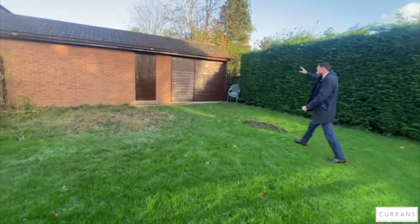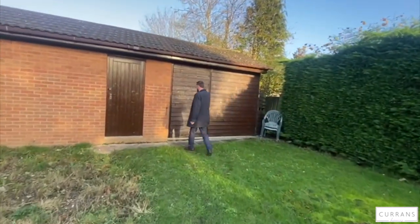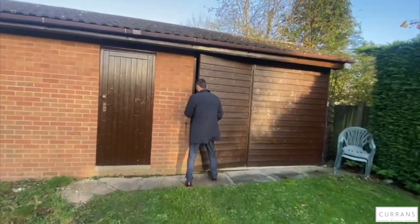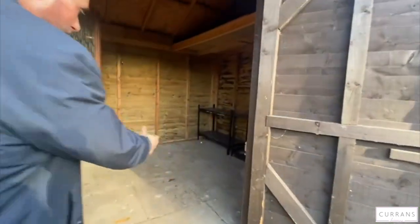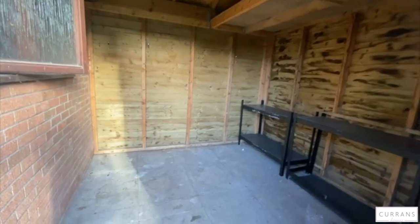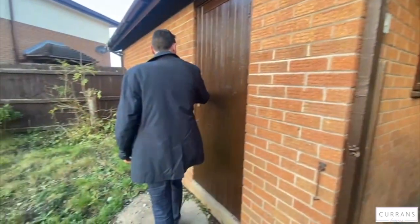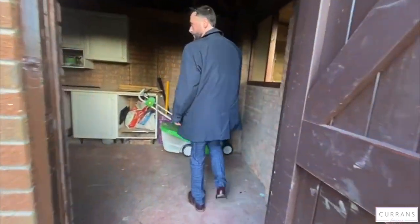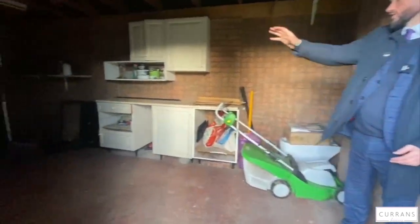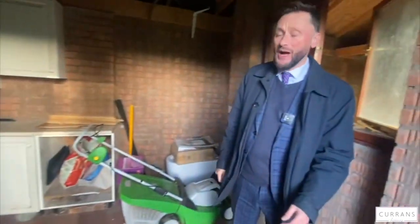And then we've got this tandem length garage here, which just provides good storage. There is a timber storage area here, but with a fixed paved flooring, so great storage. That gets all the bikes and the barbecue out of the garden. And then in here, we've got a larger than average tandem length garage, up and over door to the front, with what looks like somebody's old kitchen there with a bit of storage. We've got power, we've got lighting to both rooms.